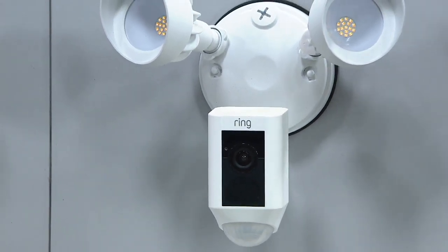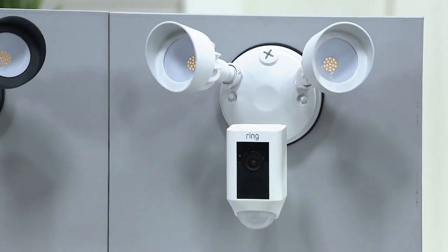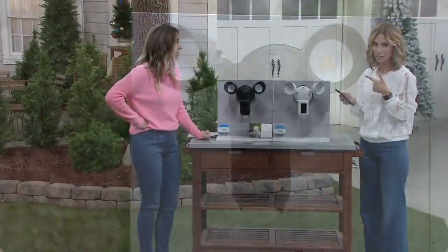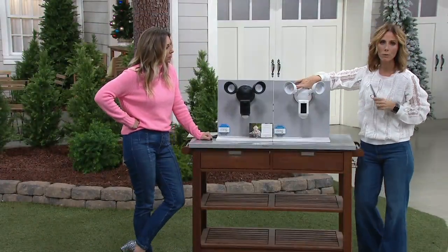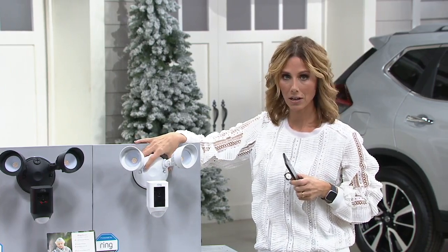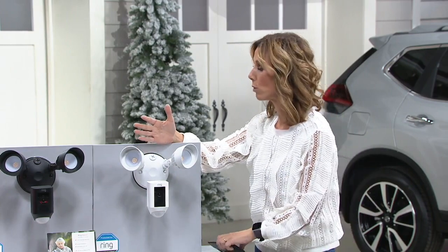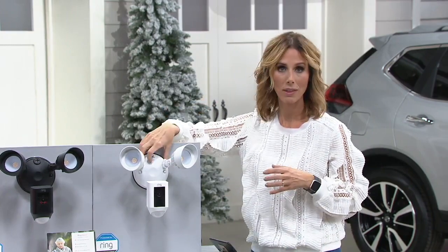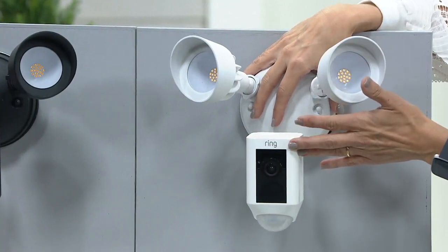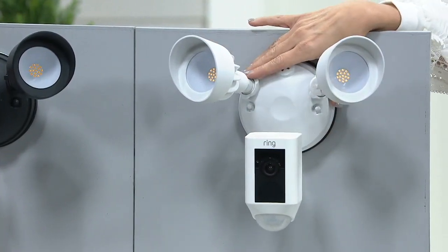All right, and this is it. This is the security system right here. Again, available in white or black. But give us a little tour of the piece. So again, this is going to be hardwired. So if you have a floodlight, a motion light right now, maybe even a decorative sconce at your house, all you have to do is remove that and replace it with this one. So now you're replacing light for light, but a surveillance camera as well. And we'll show you how to do that later. Yeah, so it's really, really easy.